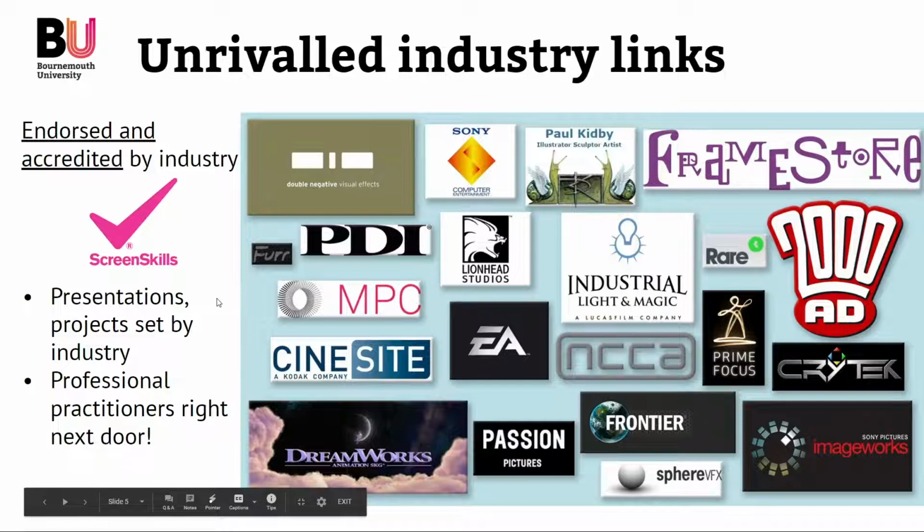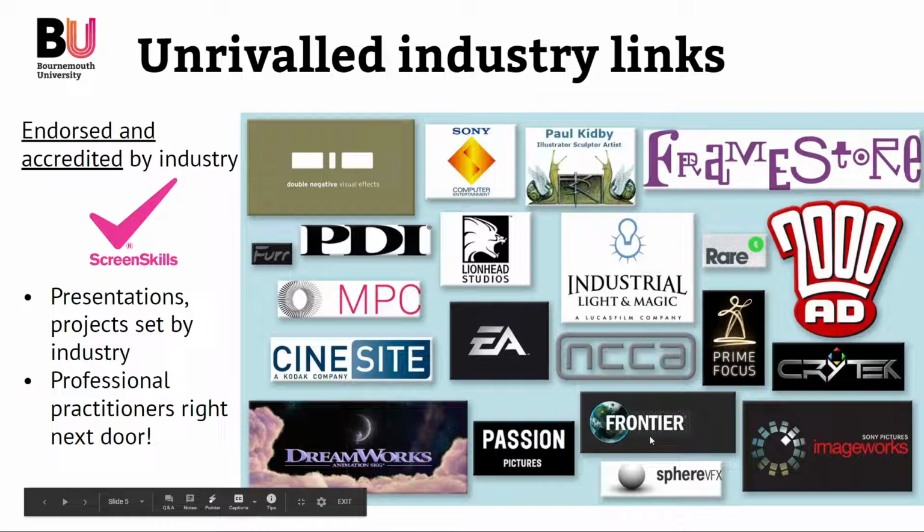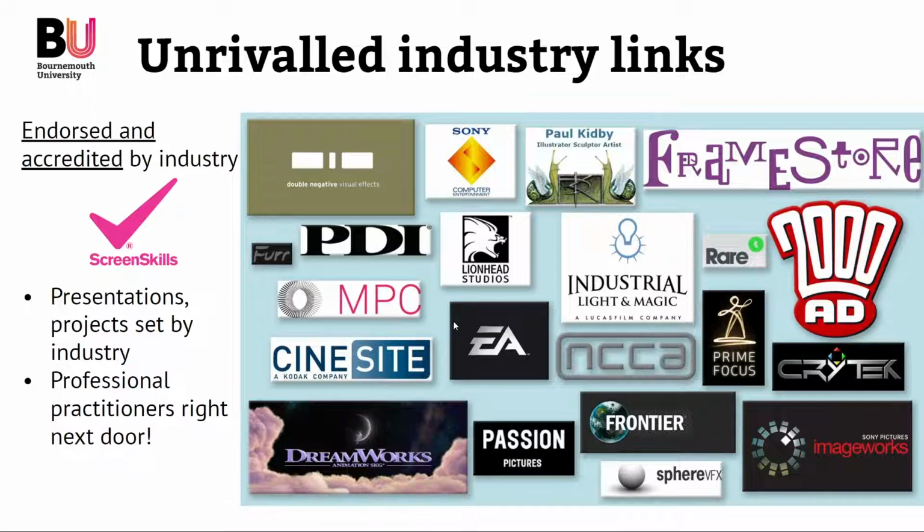Before I go further, it's worthwhile mentioning that our students do really well, and therefore, just from our alumni, we have a lot of very good industry links. Students, graduates, and alumni work with Double Negative, Framestore, MPC, a lot of games companies, Frontier, Microsoft Rare, Sony, Industrial Light and Magic, DreamWorks, in the UK and other places. They often come back and present their work, set live projects for our students, and also help with the teaching and delivery of work in units like the masterclass, which I'll talk about in a second.